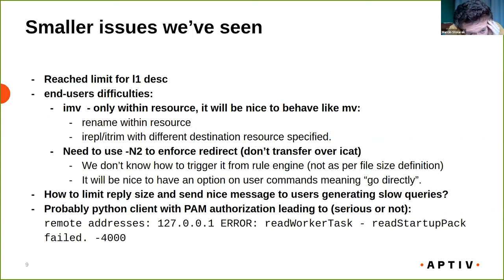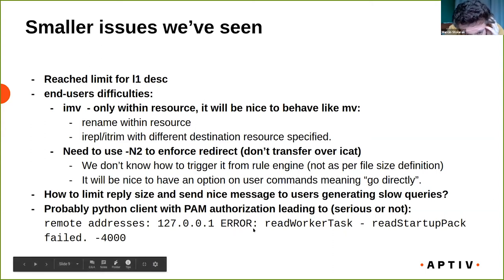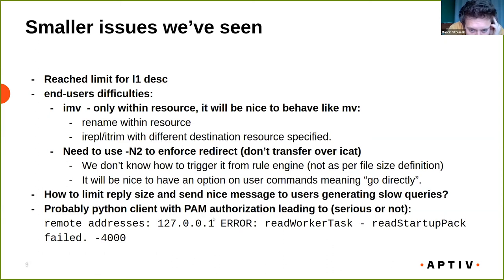And we are seeing a lot of errors like the one mentioned, which is something we still don't know what to do with. My current guess is that it's related to some users using a Python client with pluggable application modules, which is probably still not released, but they just got it from GitHub.